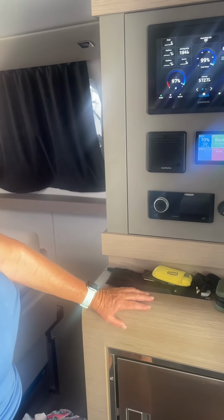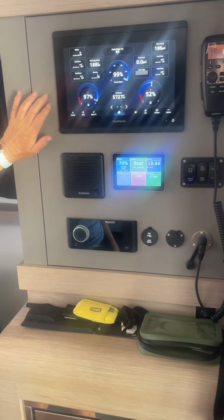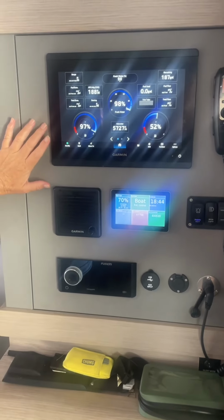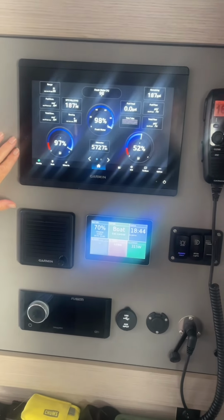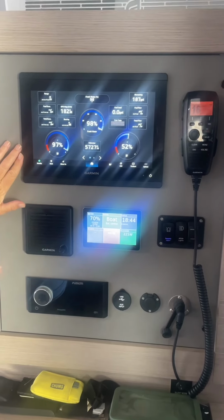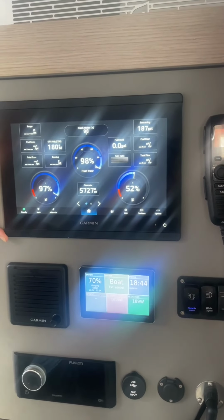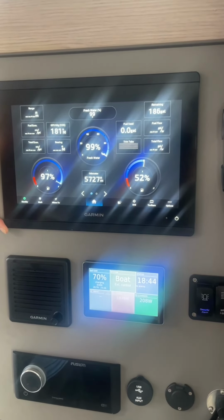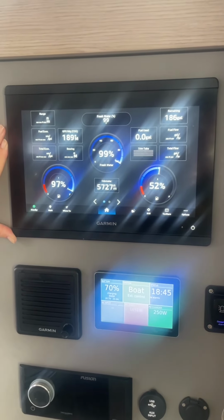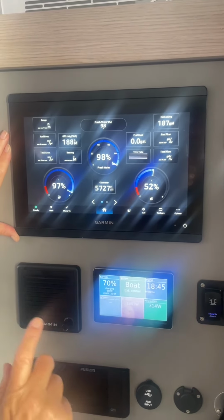All right, Cindy, you want to tell us about the electronics on this ship? So we have 2 navigational stations. This is inside the salon. We have another navigational system identical to this Garmin up on the helm. So what Bart can do. Right now we're looking at what's going on inside the boat. We have 187 gallons of diesel remaining. We start out at 250. We have 99% water, so we've filled the water up and we're about 99% full. It's never reached 100. We have the sensor set not to do that.